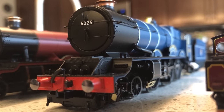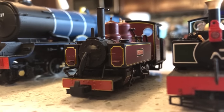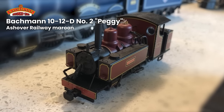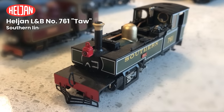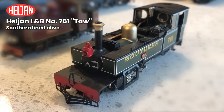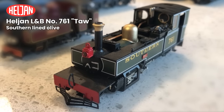We'll take a quick break from the standard gauge and look at a couple of narrow gauge engines here. This is one of Bachmann's Baldwins, called Peggy. Really nice little model here, great runner. And here is Taw, a Lynton and Barnstaple engine. Beautifully detailed and painted, but it runs like poop. Its cowcatchers catch on points, it doesn't run consistently, it's overall pretty disappointing. I don't deny she looks great though.